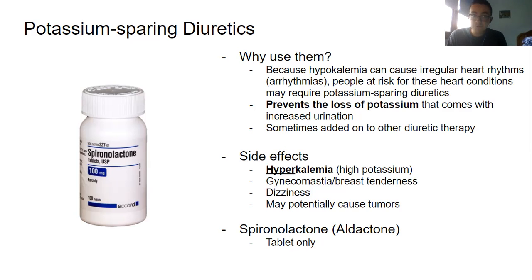And the main one for the potassium-sparing diuretics would be spironolactone or Aldactone, and that just comes in tablets. So super easy to remember.